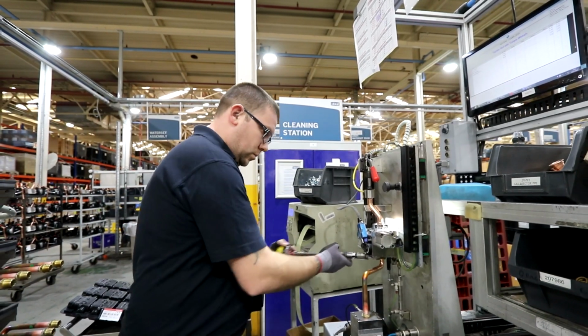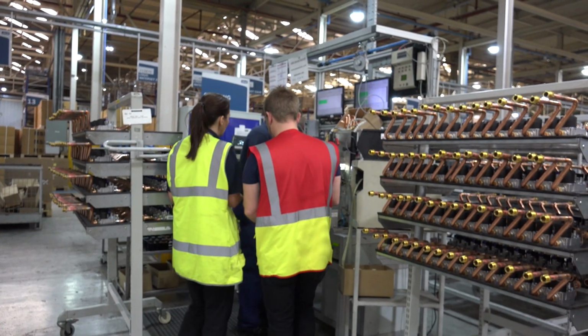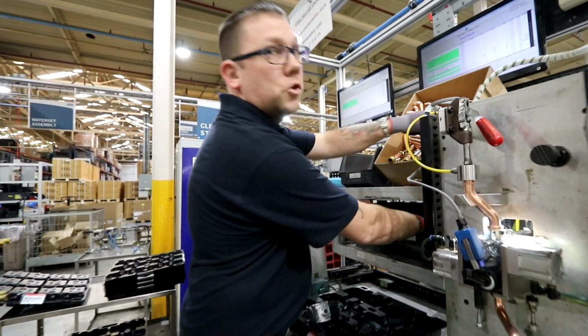I had a quick chat with a lovely old boy called Lee who was building and testing the gas valves. Basically what I'm doing here is building the Logic ones. Right.